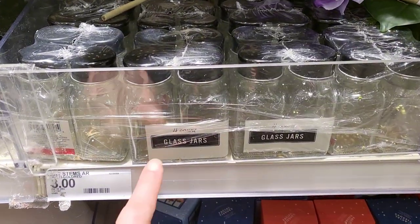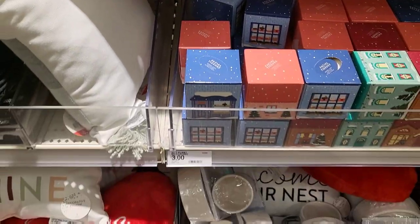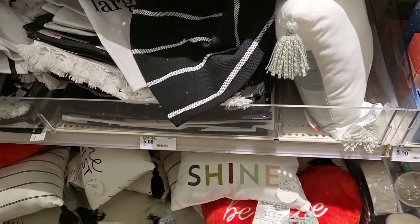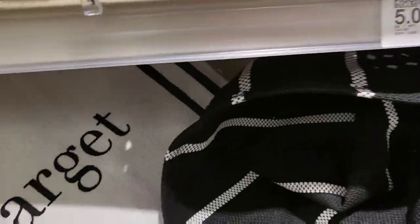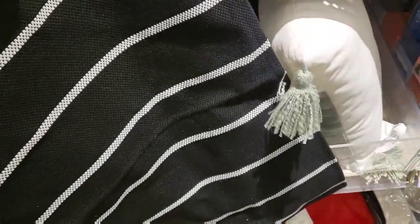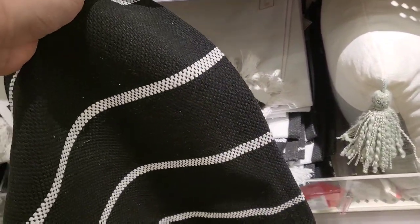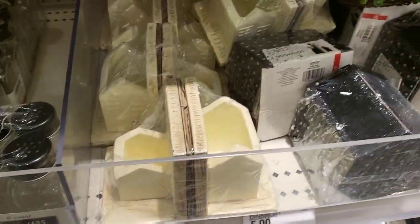We have a 4-count of glass jars for $3. We got some more pillows on the bottom. And what are these? Let's see what this is. Oh, a little rug. So it's a little mini rug. Kind of small. This probably would be good for the bathroom for $5. So they got different ones for that.